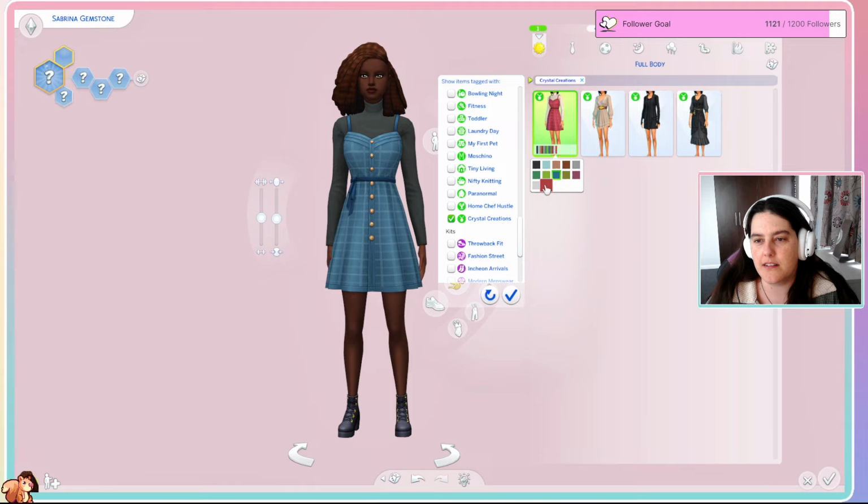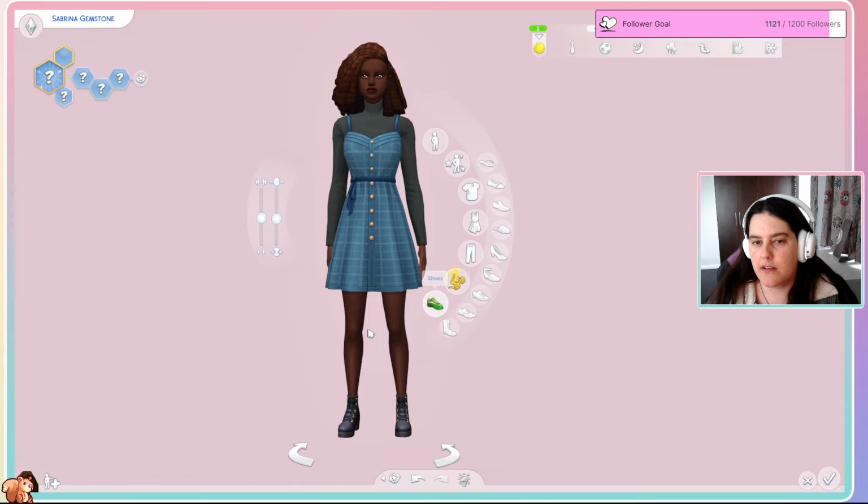This stuff is so nice. Oh, do you know what? That would have been nicer if it was more of a deeper emerald, like a deeper green. I think it's a bit bright, but I do play with the reshade, so it could be me. I'm going to go for the blue. So, I'm just going to make the sim quick.